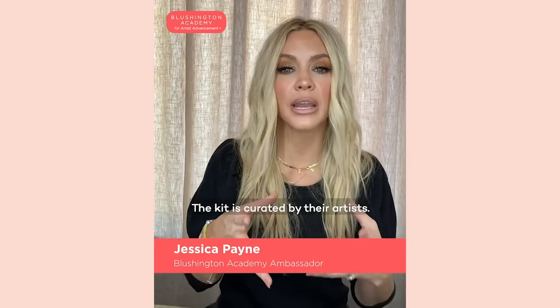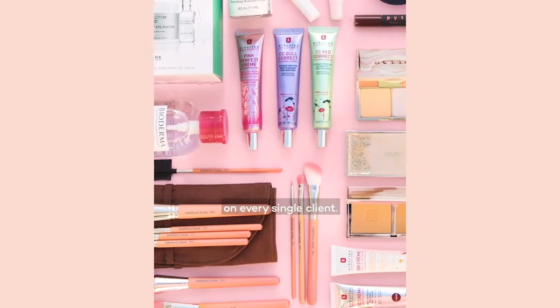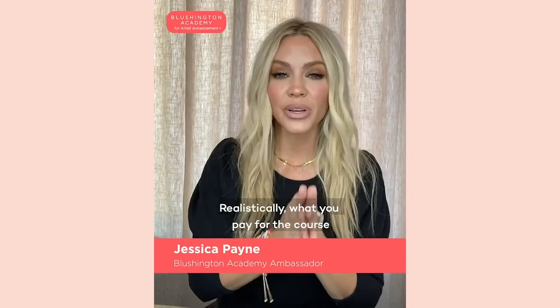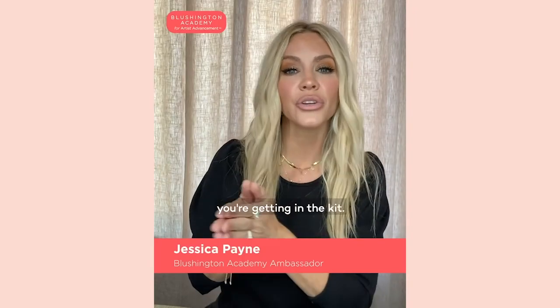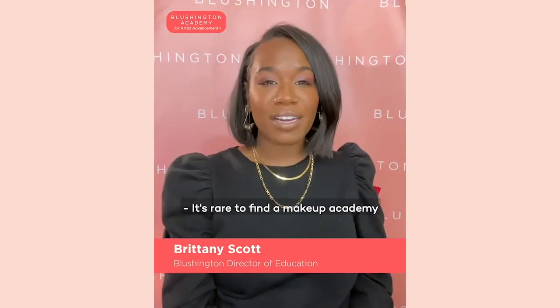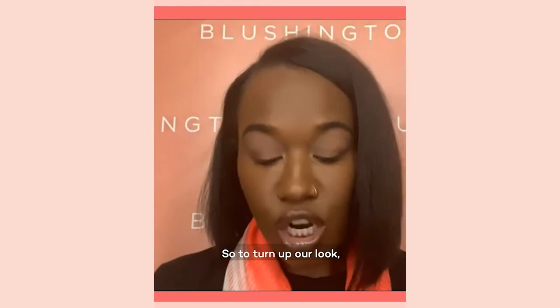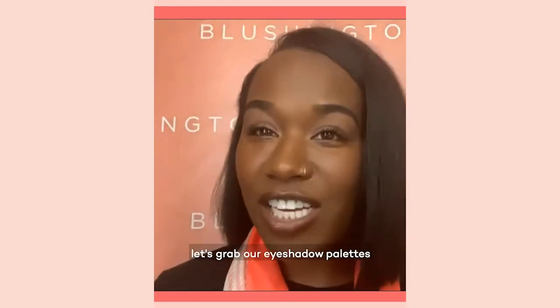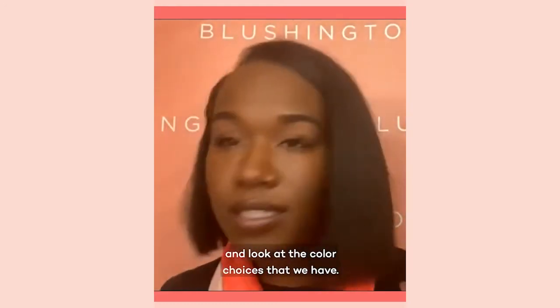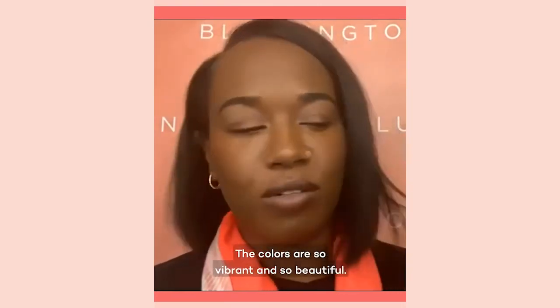The kit is curated by their artists, so you get this amazing kit that you are going to use on every single client. Realistically, what you pay for the course, you're getting in the kit. When I first saw the kit, I was like, wow. It's rare to find a makeup academy that provides such luxurious products. So to turn up our look, let's grab our eyeshadow palettes and look at the color choices that we have. I love this palette. The colors are so vibrant and so beautiful.